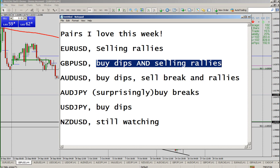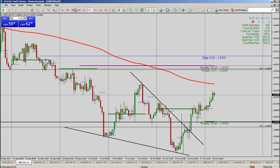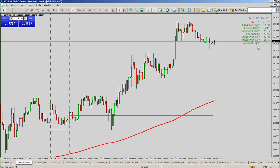It might only turn out to be a short-term trade, which is okay. It just might turn out to be a 15-minute chart trade, which I will happily take. Remember, right now on the 15-minute chart, it's already at 55%, which is pretty good. It's already 55 pips from the 200 moving average. It's almost doubled, and it's looking pretty good overall.